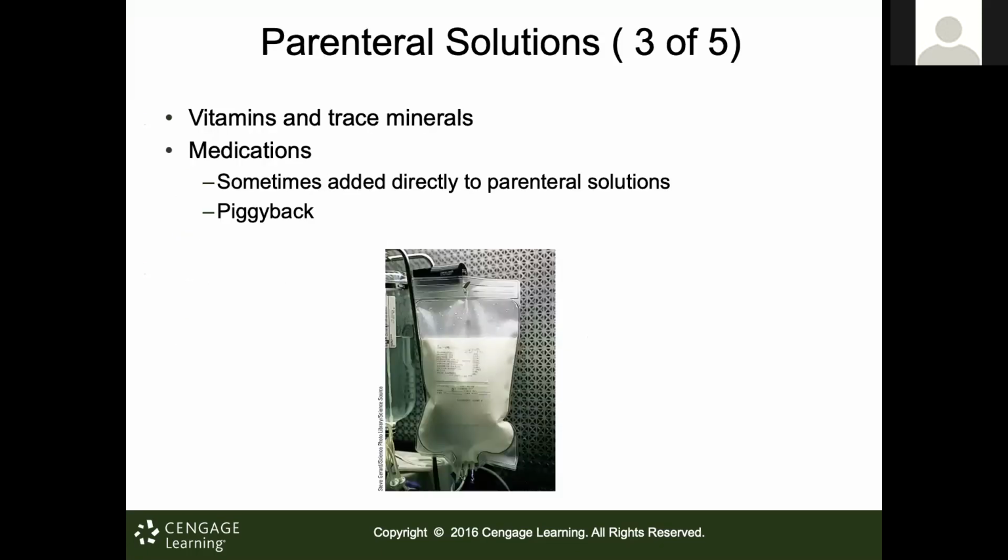Commercial multivitamin and trace mineral preps are added to parenteral solutions to meet micronutrient needs. All the vitamins are usually included, although a prep without vitamin K is available for patients using warfarin who may need to restrict this nutrient. And that's because vitamin K promotes blood clotting.